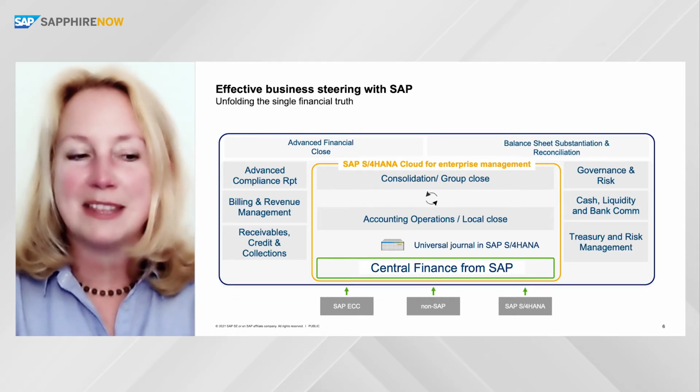Back to you, Elizabeth. Thanks, Katarina. That was a great introduction to the SAP architecture and how SAP can improve your finance and accounting processes. A key point to consider is that technology alone will not improve your processes. What you need to do is to consider the change in your processes as well as optimize the use of technology that you're either implemented or implementing.